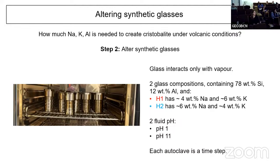Each one of these little autoclaves is one experiment, and each one of them is a time step. So what she's doing is putting a bunch of autoclaves in the oven on day 1, and every week she's taking out one of the high pH, one of the low pH, and one of either glass, to see over time how that's changing. The analysis of that is in progress at this time.